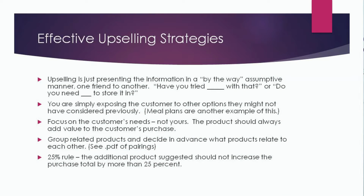And the last thing is the 25% rule. Now, how this works is anything that you suggest to your customers is only going to be within a 25% increase of their total order. So that works really great if they're buying spices, suggesting a spice jar. If they're buying a 25-pound bag of product, suggest the bucket. Now, sometimes the products are equal, and that would happen with gamma lids and buckets.